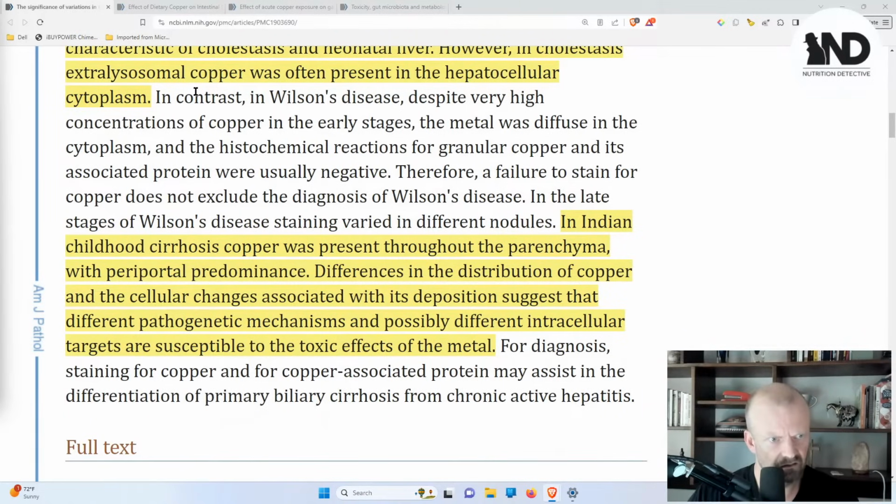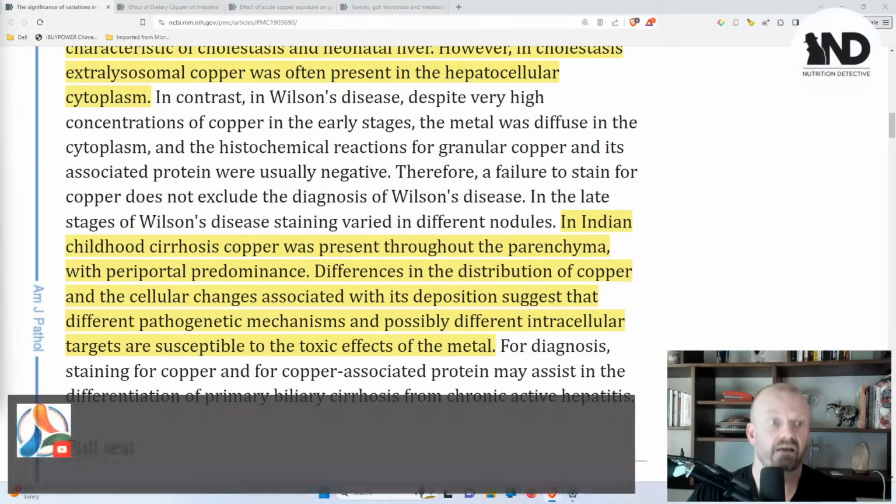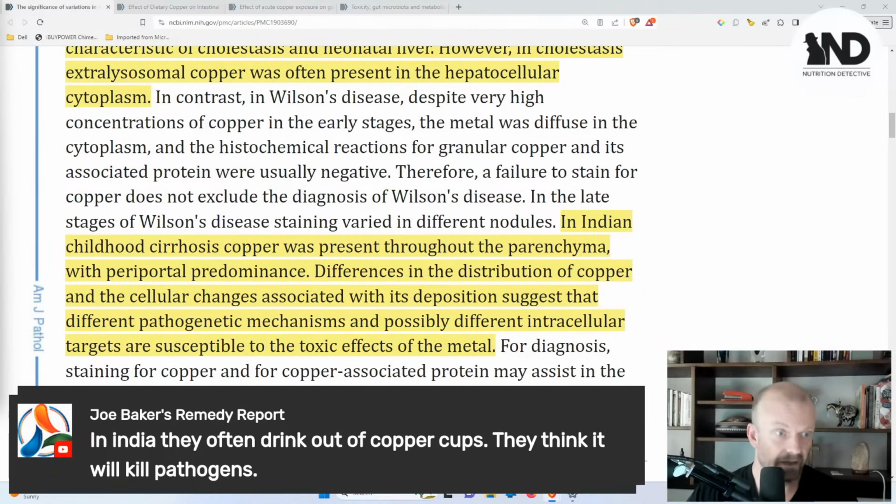Cholestatic livers and toxic bile leaking into the blood is associated with SIBO. SIBO is associated with intestinal permeability and a gut microbiome being messed up. Oh yeah, Joe was saying in India they often drink out of copper cups. They think it will kill pathogens. It does kill pathogens, and it slowly kills them too. So yeah.